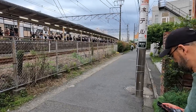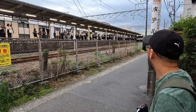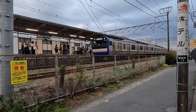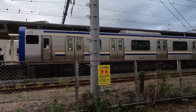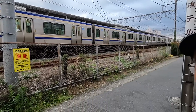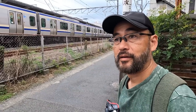We're just waiting for the train to pass by for Satoshi. You guys know how much she loves trains. What line is this? Yokosuka line? Yes, this train goes to Narita Airport. Narita Airport? Really? From here? Yep. Wow. So can you go to Narita Airport from here? Yeah. And then you can come here from Narita Airport? Yeah. Okay, I didn't know that.